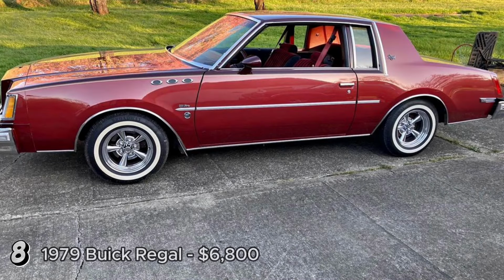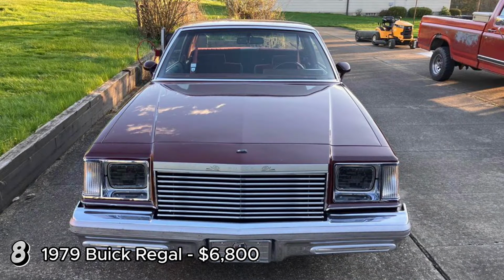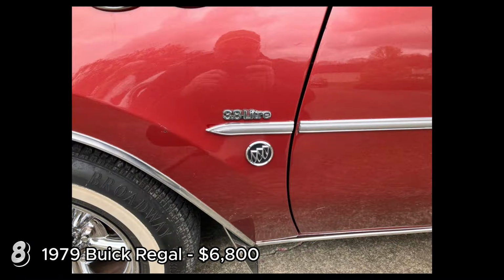The 1979 Buick Regal Custom Coupe two-door, listed for $6,800 with 68,000 miles in Portersville, Pennsylvania, features a burgundy exterior and interior, an automatic transmission, and a 3.8 V6 engine. The car is noted for having no significant damage or problems and holds a clean title.